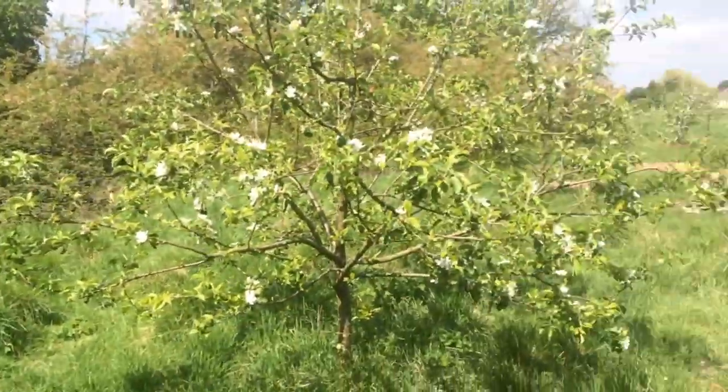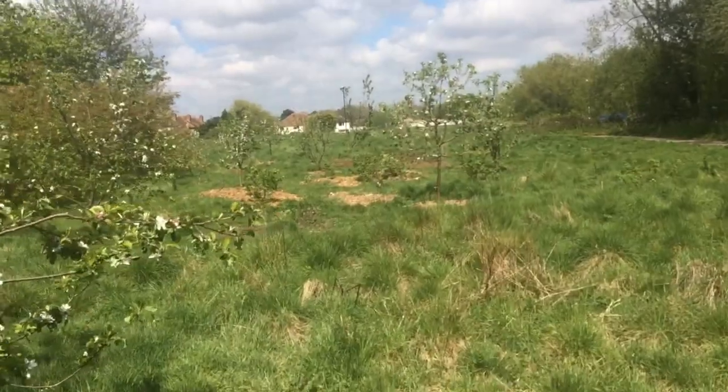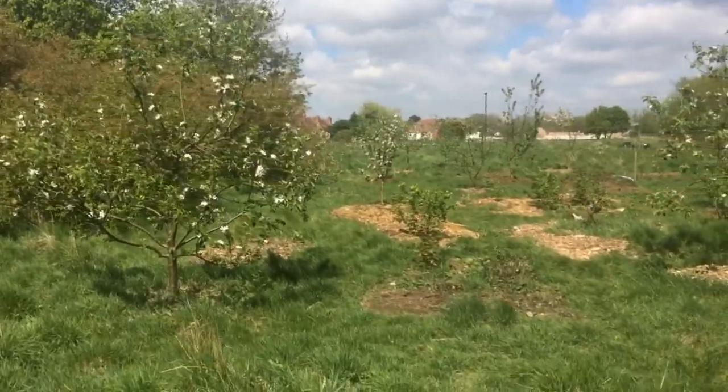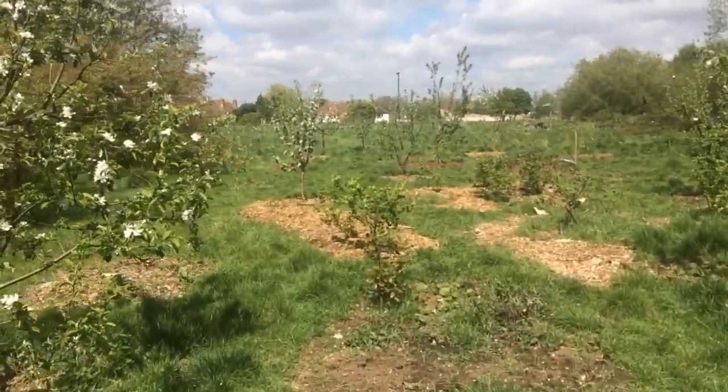I'll just give you a shot back on the orchard. And this is being developed into a forest garden, so looking good.